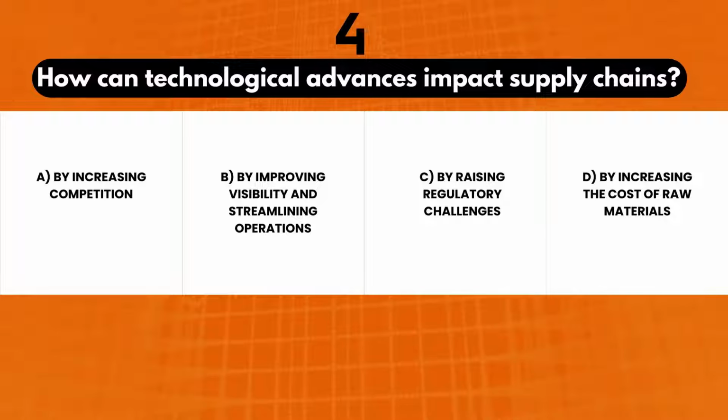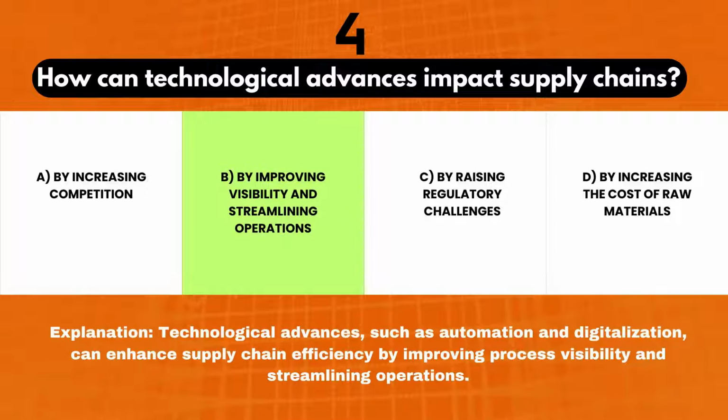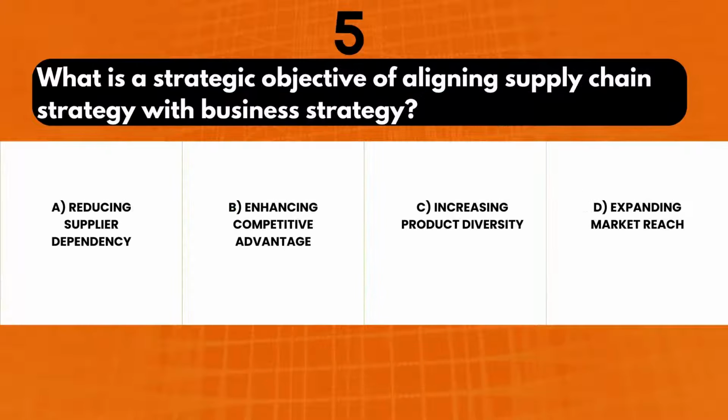4. How can technological advances impact supply chains? A. By increasing competition. B. By improving visibility and streamlining operations. C. By raising regulatory challenges. D. By increasing the cost of raw materials. Correct answer: B. Explanation: Technological advances, such as automation and digitalization, can enhance supply chain efficiency by improving process visibility and streamlining operations.